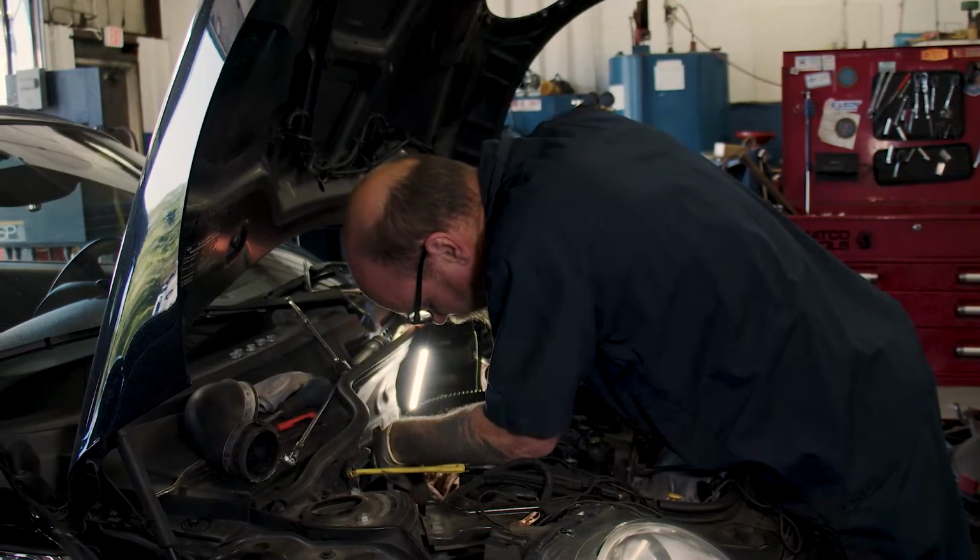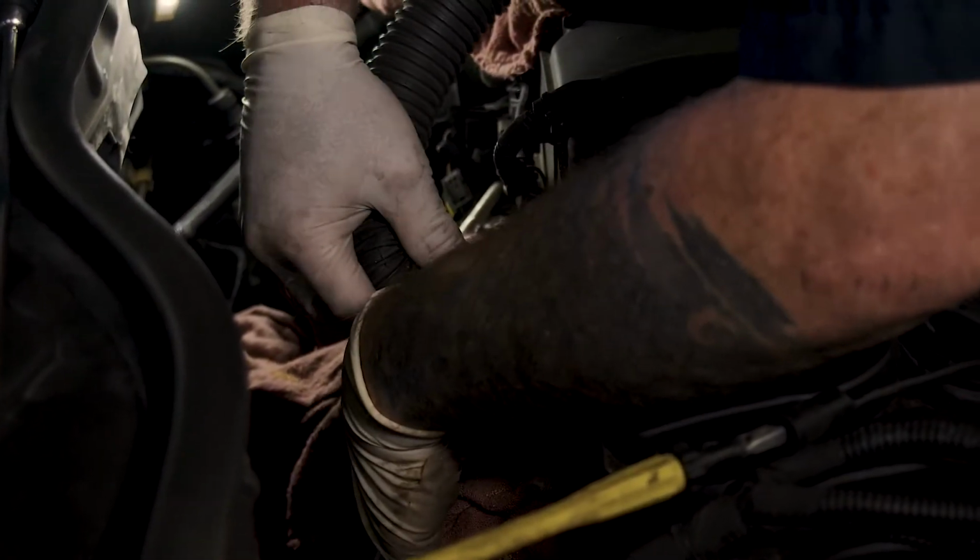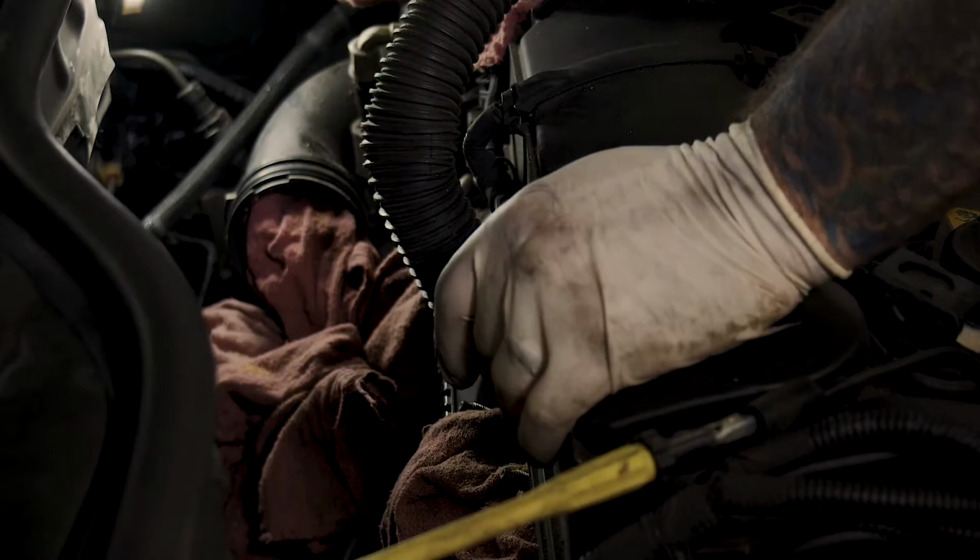Once these deposits are broken up, there may be a noticeable increase in some power, but most importantly, the fuel economy. It will help the engine breathe better in and out, it'll raise the fuel economy, and also lower the emissions for the vehicle.